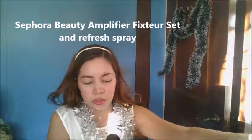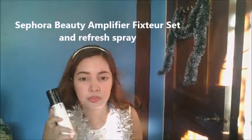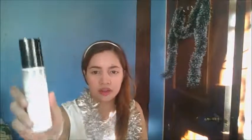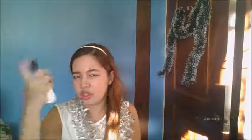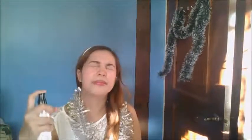And then lastly, we have the Sephora Beauty Amplifier Set and Refresh Spray. If you want to make your makeup long lasting, you try this Sephora Beauty Amplifier. Okay, so Sephora Beauty Amplifier. Wait, let us just shake this. Then you tap your face gently, like that. It refreshes your face and your makeup will really last.